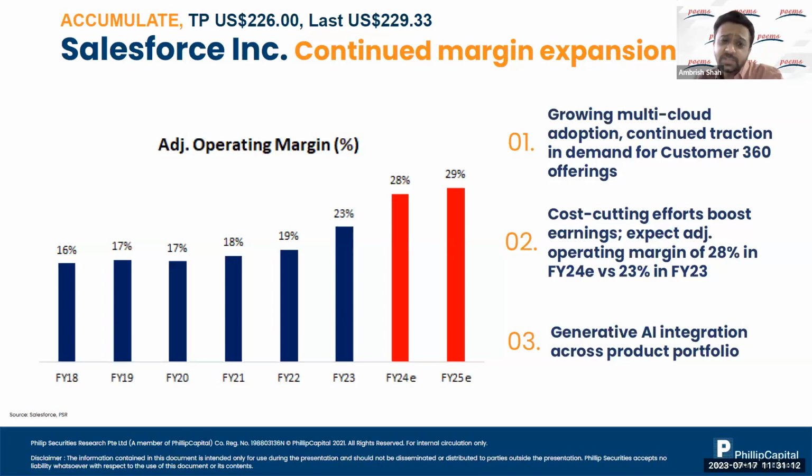Secondly, it expects its adjusted operating margin to increase from 23% in FY23 to 28% in FY24. And this is mainly because of its cost-cutting initiatives. Earlier this year, it had laid off about 10% of its workforce.